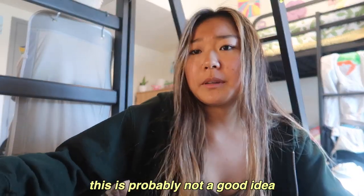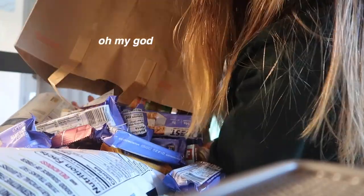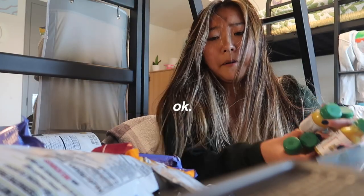Also, they overprice everything in this market because the school's trying to make money and rob us. Should I like dump it? This is probably not a good idea, but I'm still gonna do it. Oh my god, this was such a bad idea. Oh my god, oh my god. Where do I start? Okay.